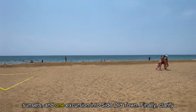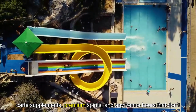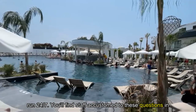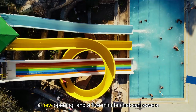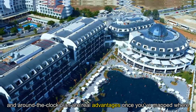Finally, clarify ultra all-inclusive inclusions at check-in. Ask specifically about a la carte supplements, premium spirits, and any venue hours that don't run 24/7. You'll find staff accustomed to these questions in a new opening, and a 5-minute chat can save a lot of small surprises later. The hotel's 24/7 food court and around-the-clock plan are real advantages once you've mapped where everything is.